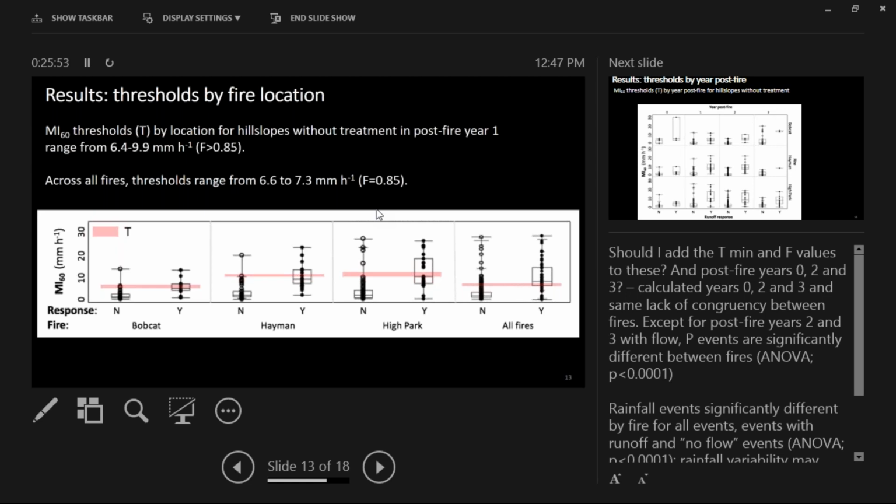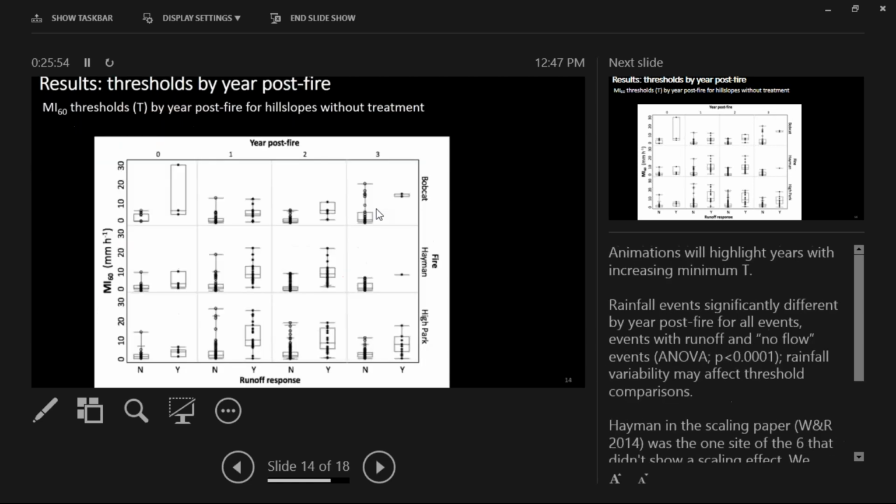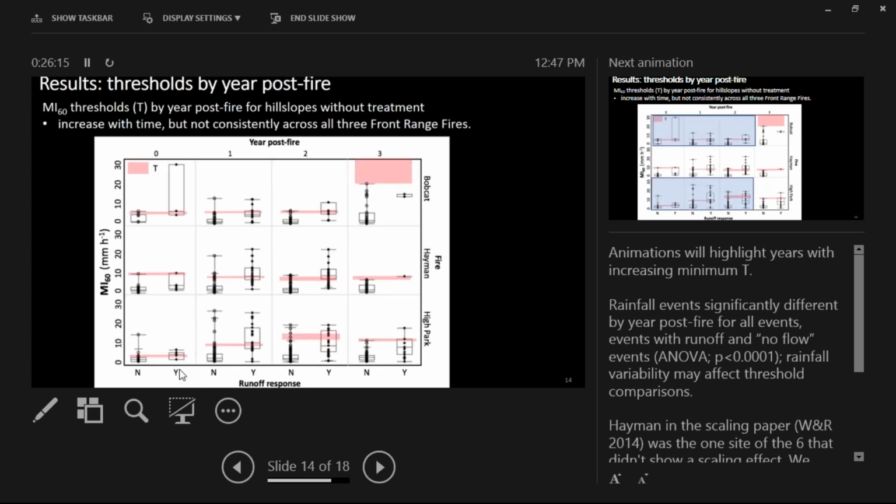The rainfall varies a lot. And this is, again, the rainfall threshold by year post-fire. So across the top, we have year post-fire. And going down, we have Bobcat, Hayman, and High Park fire. And then, again, the no-flow response and then the yes, runoff and erosion were observed. And here are our thresholds.